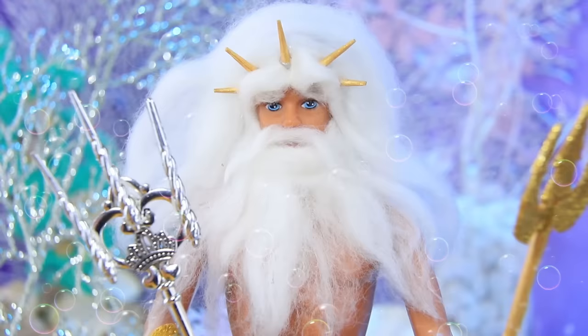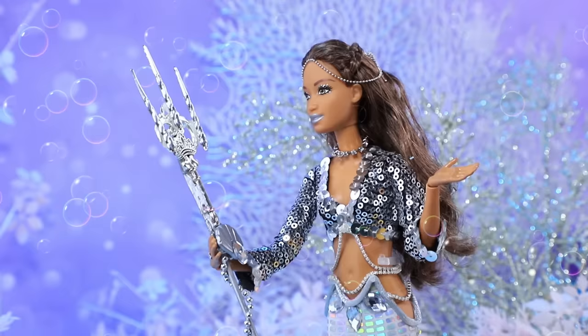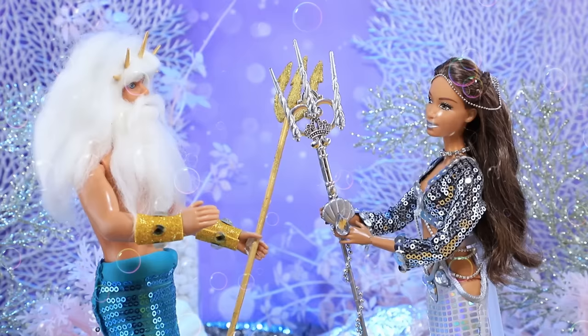Do you remember my trident? It's time for you to have your own. The silver one was created for me. But you need to prove your worth in combat.